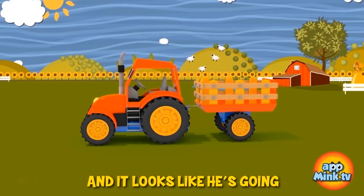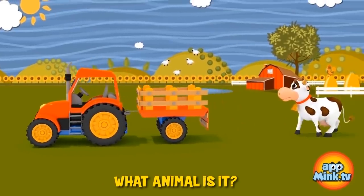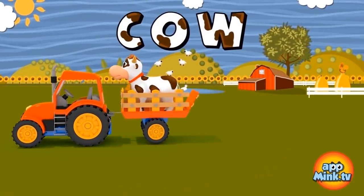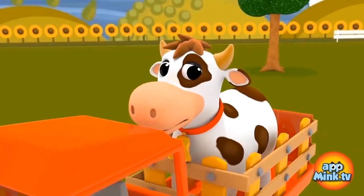And it looks like he's going to use the trailer to pull an animal. What animal is it? Cow. That's right, it's a cow.